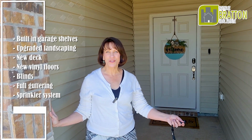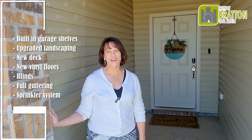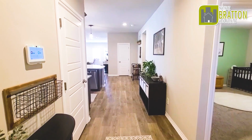All the bedrooms are huge. The kitchen is the real showstopper, and the master bedroom is big enough for a sitting area or a desk. All of this can be yours for only $300,000. If that sounds good to you, come on inside and I'll give you a tour.